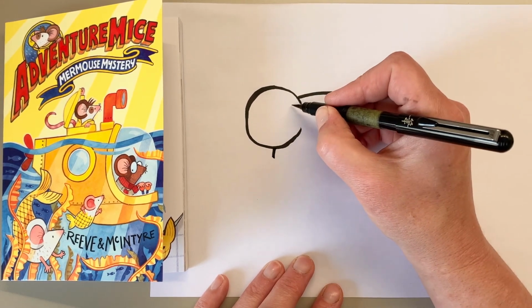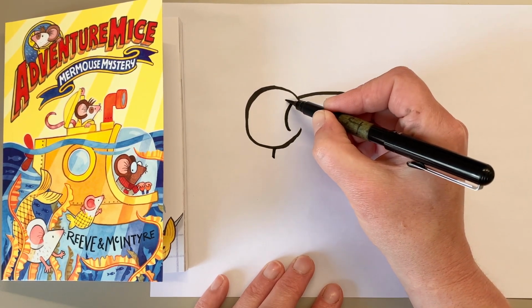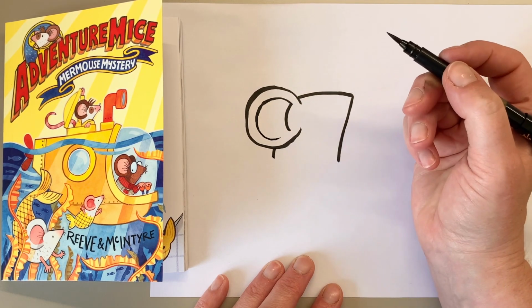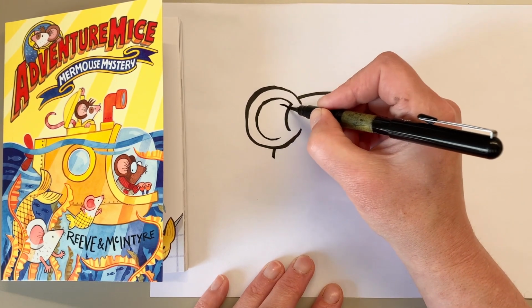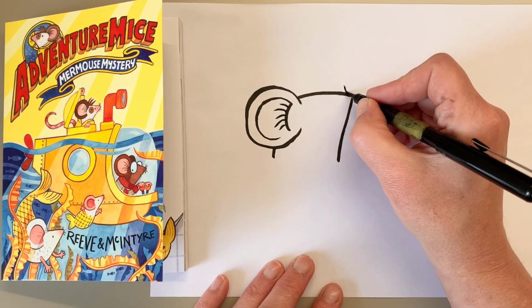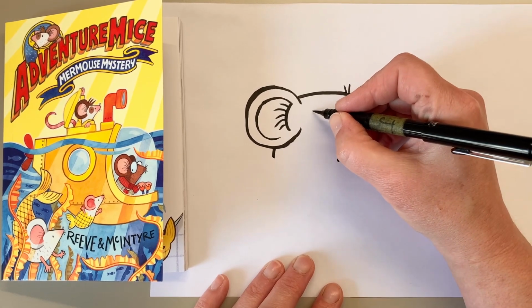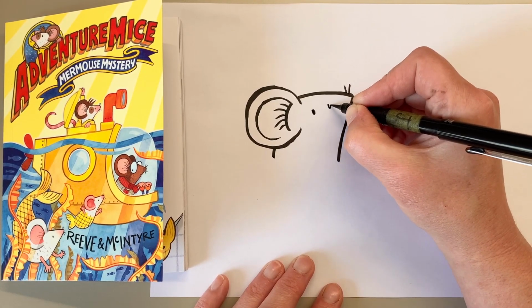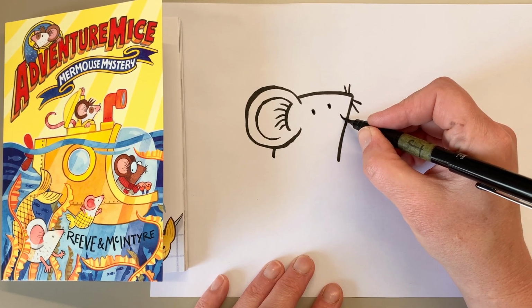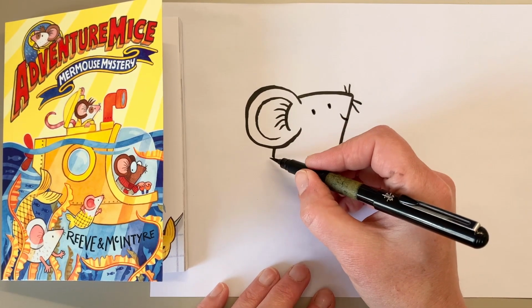And we're going to put another sort of more shallow C right there inside of Meepie's ear. And then follow this line around until it sort of peters out. And we're going to put some hair in the ear, and some hair on the nose, whiskers. Then two little eyes, Meepie's little eyes. And when you've done the eyes, a little mouth. And we'll do Meepie's little arms. They're really very tiny, so don't go too big with these.